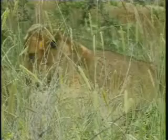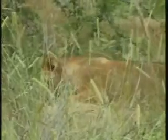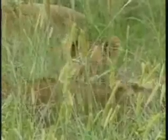Now, let's see if they're all there. It should be 4 of them in total still. Always a bit difficult, especially in summertime. The bush is so thick, all this bush and all this grass, that you don't always see all of them, so it's difficult to get a head count. Don't know if you guys managed to see all the cubs this morning. Alex? I think we saw them all. Yeah.